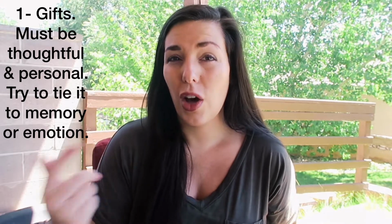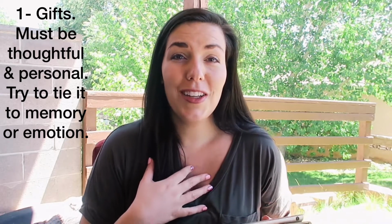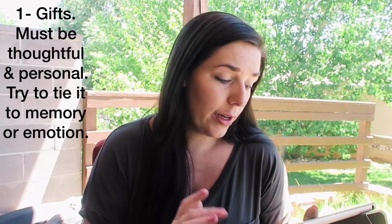It can't just be throwing money and gifts at someone. It has to show them that you really care about them and that you've thought about them. So it can be hard to do this for someone when it's not your primary love language, but it's theirs, because it's harder to think that way, right? But it's really the thoughtfulness behind it that matters.